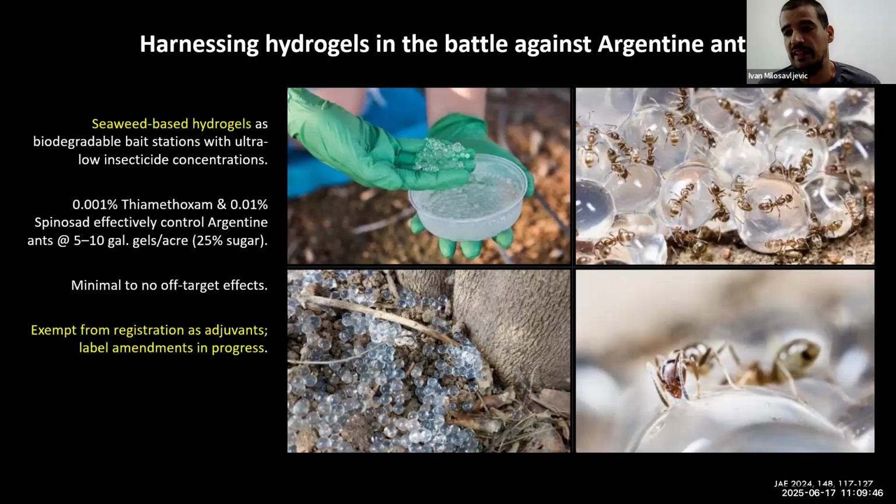And really, we have collected a lot of efficacy data. Thimertoxam at 0.001% again was the golden standard. It works really well. If you use the organically approved spinosad at 0.01%, a little bit higher rate, it will be as effective as thimertoxam, which is still below the label rate for spinosad in citrus. And the rates that we have found you want to use are 5 to 10 gallons of gels per acre, and 25% sugar has been the most effective attractant.